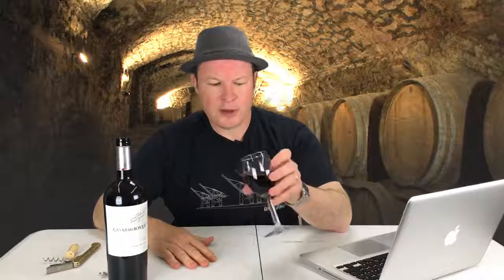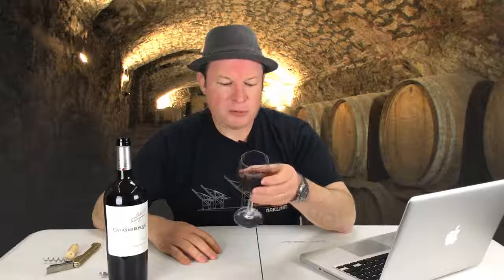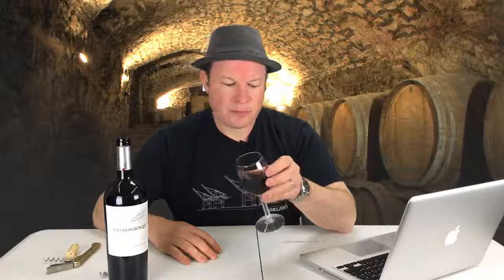So this is a beautiful color. It's dark. It just looks really purple. Good looking wine. So it smells great. I smell heat, like herbs, cedar, smoke. And the taste is smoky. There's some bell pepper, smoky stuff. This is delicious.